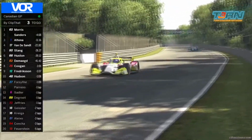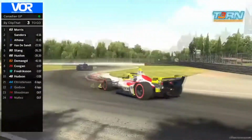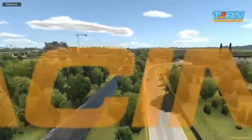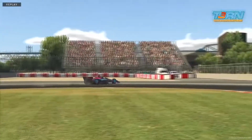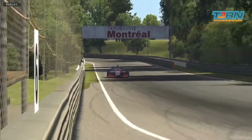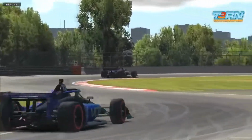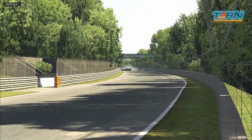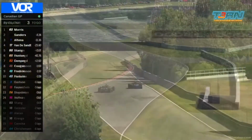Trouble right in front of Fredrickson and Houston. Christopher Kresge with some trouble. Looks like himself and John Christensen get involved in a little bit of on-track incident. We'll take a look back real quick at this one, see how it all went down. There you see the trouble that Christensen had, and now Kresge's troubles, just looping it off the corner and very close to being just absolutely run over right there.